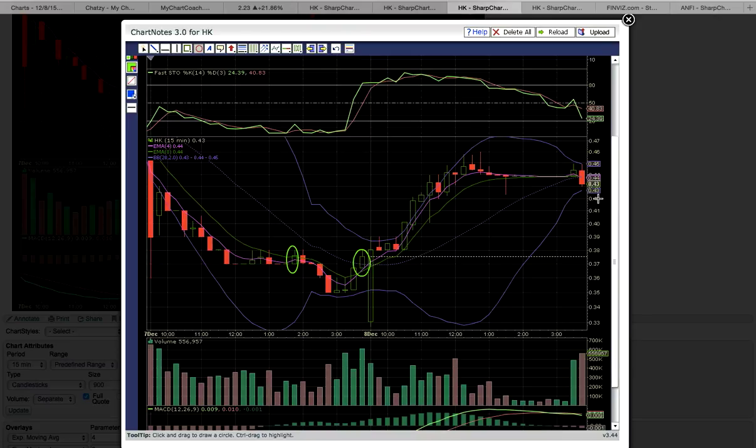If you take a look at the Bollinger Bands right here, this purple line is the upper Bollinger Band, this is the lower Bollinger Band. As you can see, look how wide they were down here at 12. They were super wide, 12, 1 o'clock, and then they narrowed and got tighter and tighter and constricted during this period of consolidation, where there are these 4-price dojis at the same level, and that's really tightened the Bollinger Bands. So now the chart is wound tight.